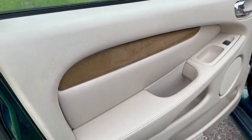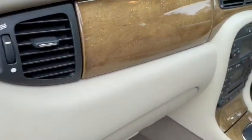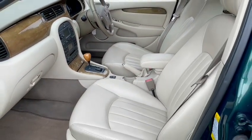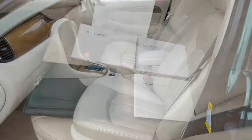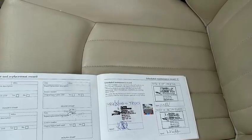So as we come to the front of the car, the leading edge of the door's in great order. Again, the bird's eye maple woodwork, stunning. All the door panels in great order. Don't forget, you've got the four electric windows. So this is the automatic as well. So the petrol version is, there's all your books. And there's your service book.